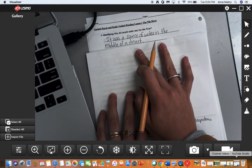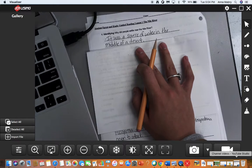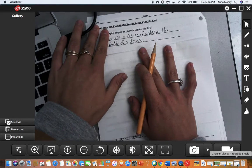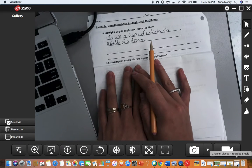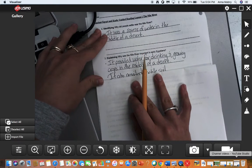Cover my answers up. All right, identifying. Why did the people settle near the Nile River? It was a source of water in the middle of a desert. So remember, they have the Sahara Desert on the west side. There's part of the Sinai Peninsula that's desert, and so they're really stuck right in between deserts.